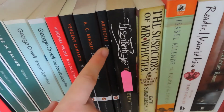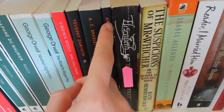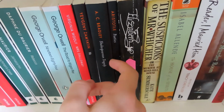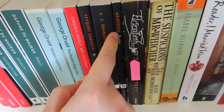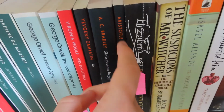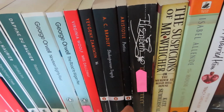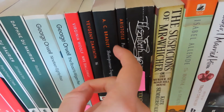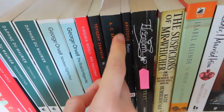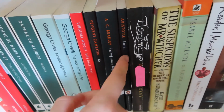I personally found this very boring to read. I mean, it's probably the most bland and boring thing I've ever read. I think it's really because it's just talking about the foundations for tragedy or drama, and I just found it so boring, really. I'm not going to sugarcoat it and pretend that I found some kind of interest out of it. No, it was boring.